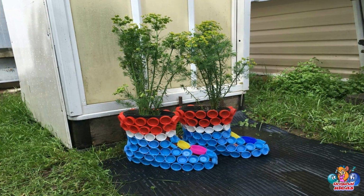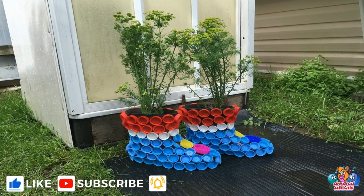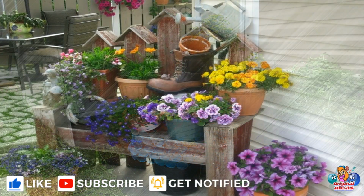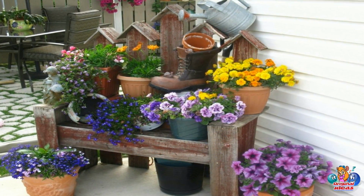Bring nature into your home. Creative garden decor ideas. What are some creative ideas for garden decor?